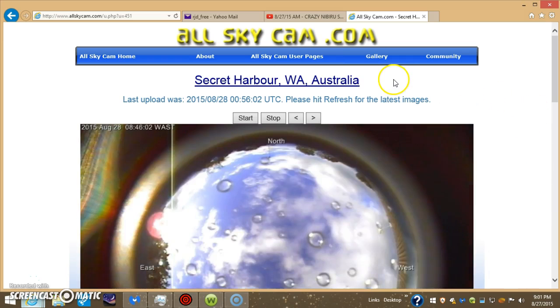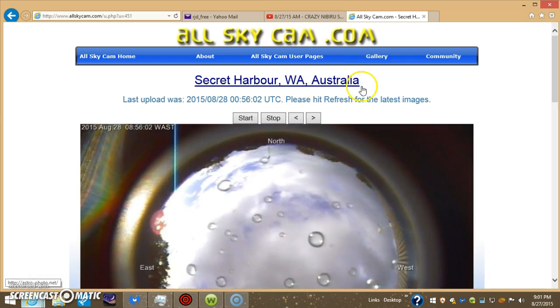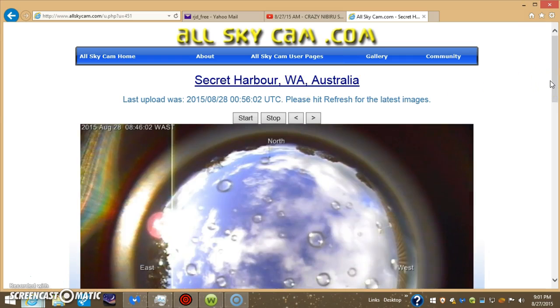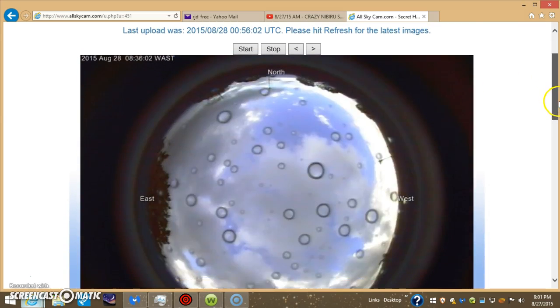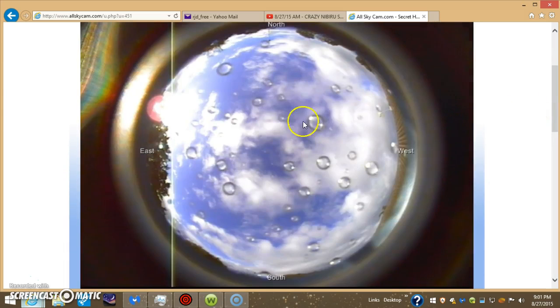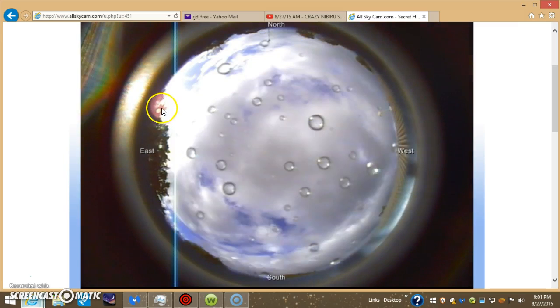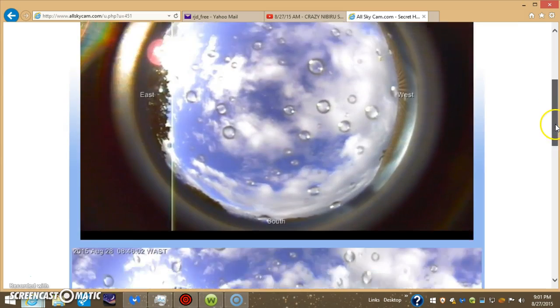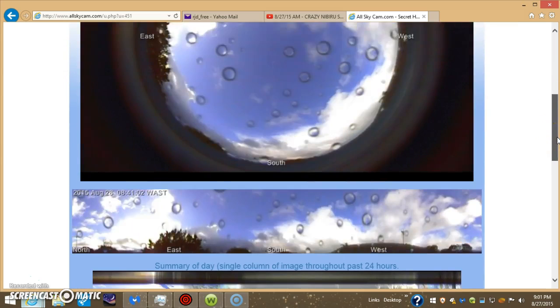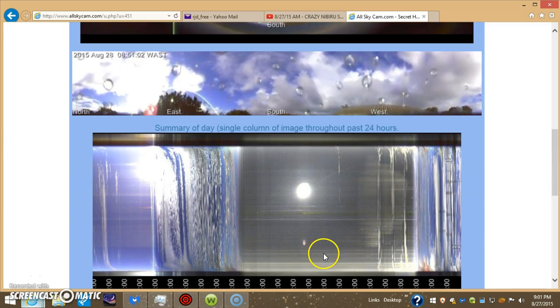I pulled up all Skycam, of course, just to see what was going on. And here we got Secret Harbor, Washington, Australia, WA, Australia. Apparently it's sunrise over there. Catching some of the Nibiru sun rolling through the eastern shot. Looks like it rained there too. Crazy, huh? This is interesting.